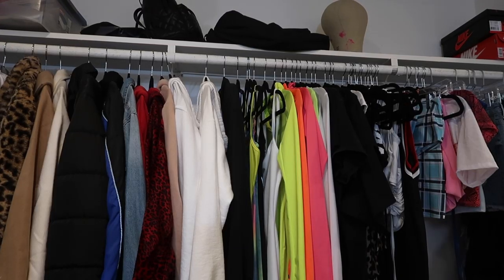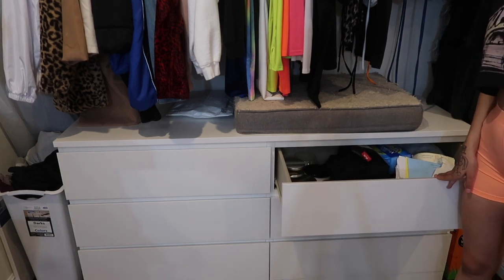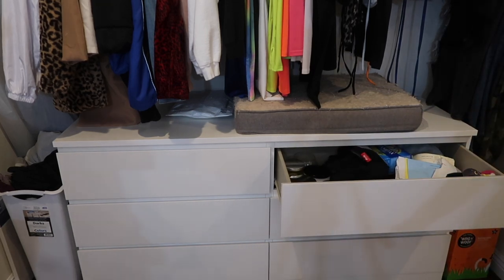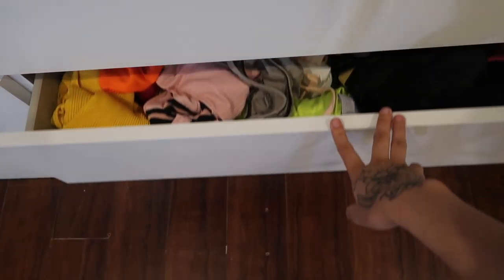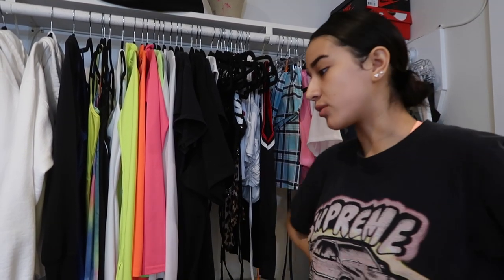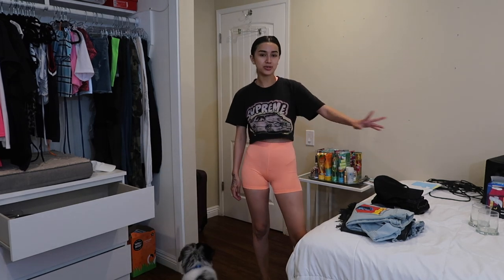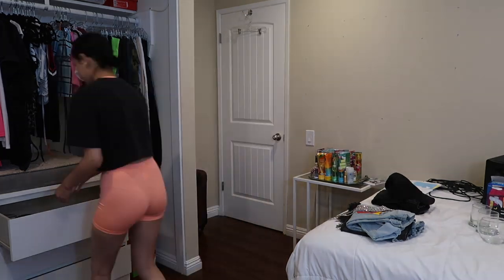But what I really want to work on is my actual dresser part, because I have a bunch of random stuff in here. It's not even clothes that I keep in there. I don't even know. And then more random stuff in here. So right now I'm gonna work on getting rid of all of my junk, because there's a lot, and I don't need all that stuff that's in there, so I'm gonna go ahead and work through that. Then I'll give you guys a little tour of what's in my drawers. I'm just moving everything out of the drawers onto my bed just so I can see and sort through it all.